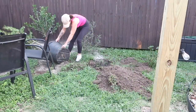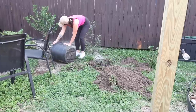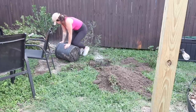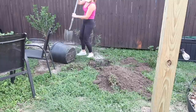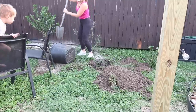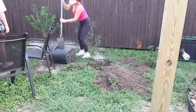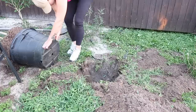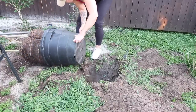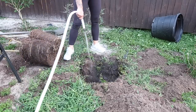So you don't realize how big these trees are until you try to get the actual tree out of the pot. I was definitely struggling, so I tried sitting on it to loosen it up. Well, that didn't work. So then I decided to chop it up with the shovel and see if I could break the pot down. And this actually helped a lot. I was able to get the tree pulled out of the pot at this point. But before I put the plant in the hole that I dug, I did put water in the bottom of the hole to give the bottom of the roots fresh water.